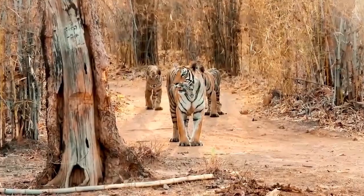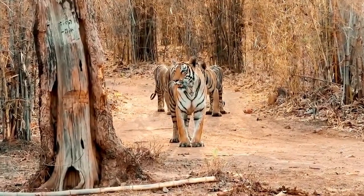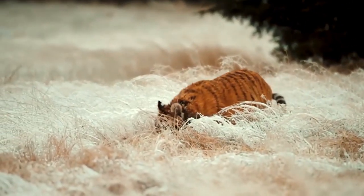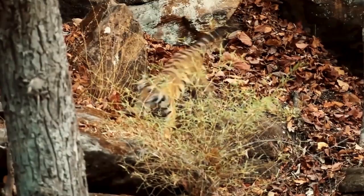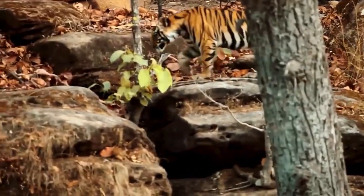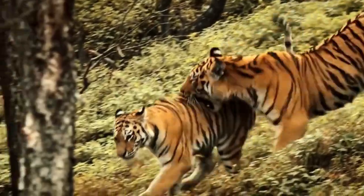But don't let their territorial nature fool you into thinking they're always in each other's faces. Quite the opposite. Siberian tigers are so solitary that they don't like to be around each other. Can you imagine being so independent that you don't even want to hang out with the others of your own kind? That's like a whole nother level of self-sufficiency.